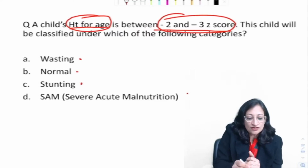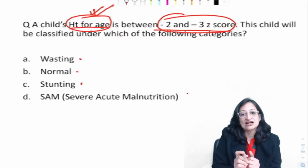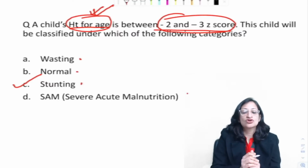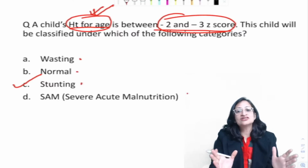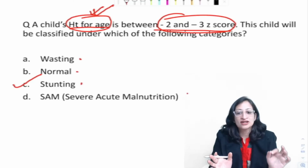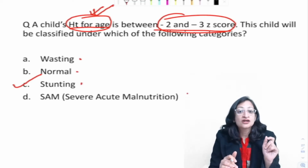Whenever we are talking about height, it cannot be wasting, right? It has to be stunting. So if the height is between -2 to -3 Z score, it is called stunting. And if it is less than -3 Z score, it is called severe stunting. This stunting or a decrease in height for age is an indicator of chronic malnutrition, while decrease in weight for height or wasting is an indicator of acute malnutrition.